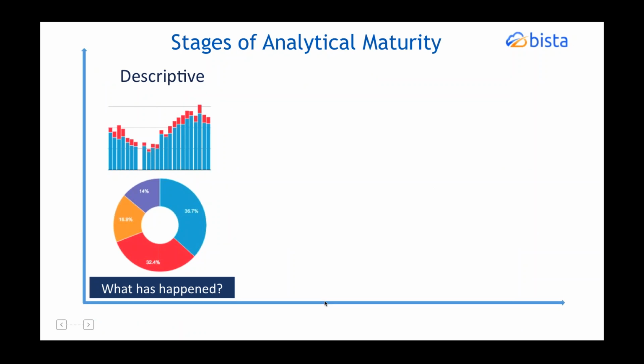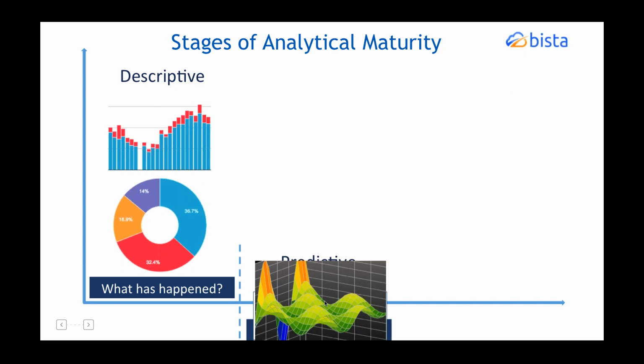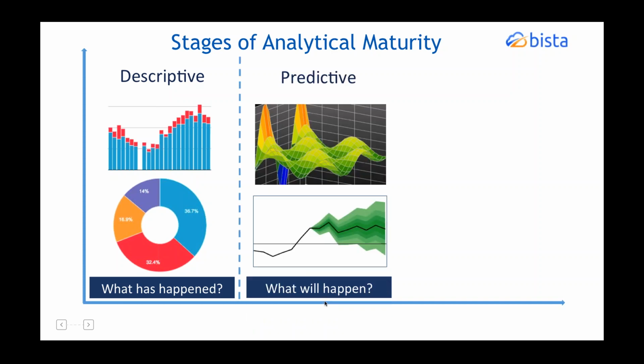Once you reach this stage, the next step is the predictive stage, where you are able to use the data which you have gathered from your operation as well as from outside, and be able to predict what is going to happen. How is my sales going to be 2 months down the line or 6 months down the line? What will be the pricing at which I will be able to sell 2 or 3 months down the line? So this is when you move from descriptive to predictive.